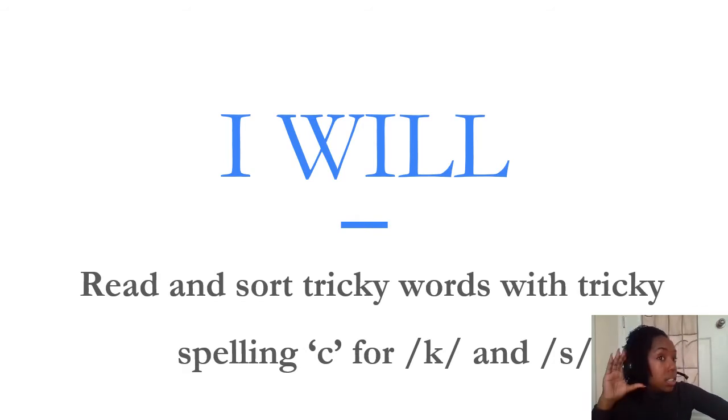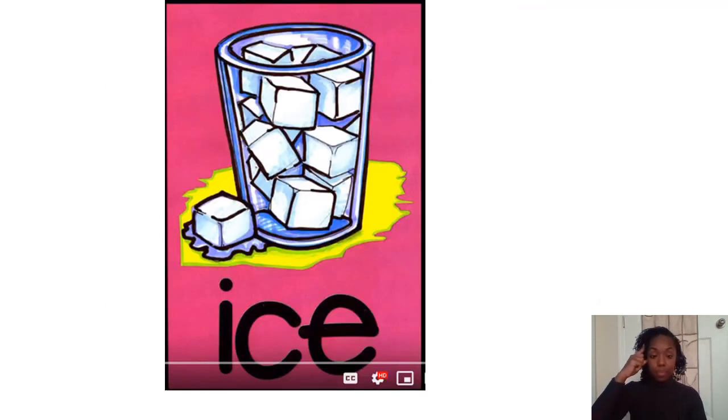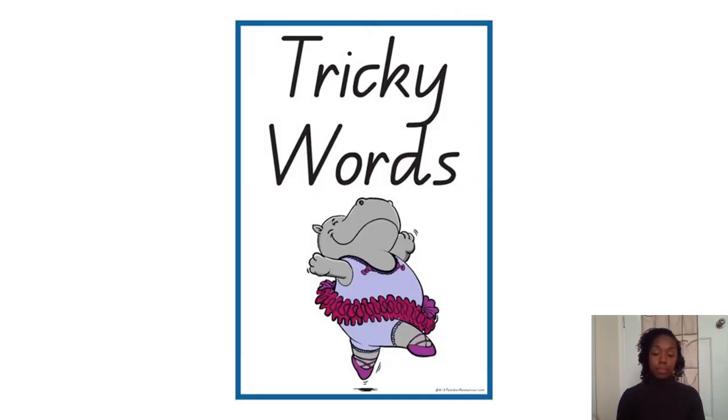C for k and C for s and digraph. Wait for the snap. If you said s, give yourself a pat on the back. Tricky words. Don't get tricked. Wait for the snap. If you said cow, give yourself a kiss on the forehead.